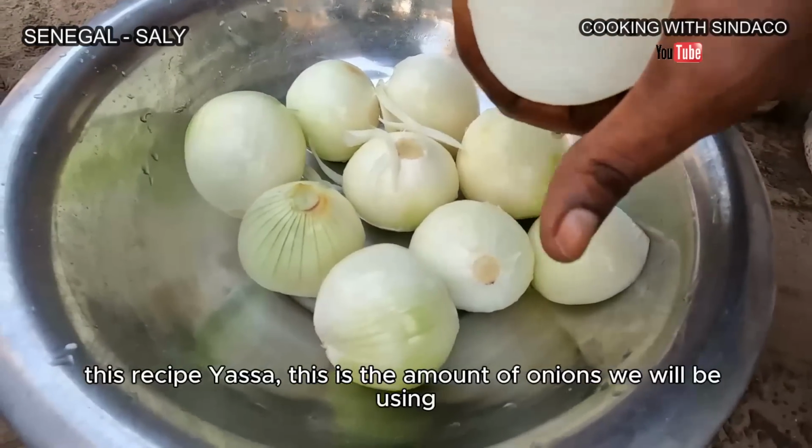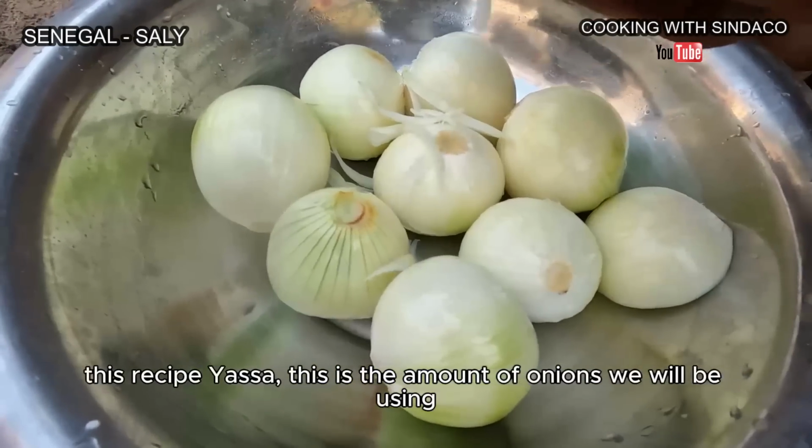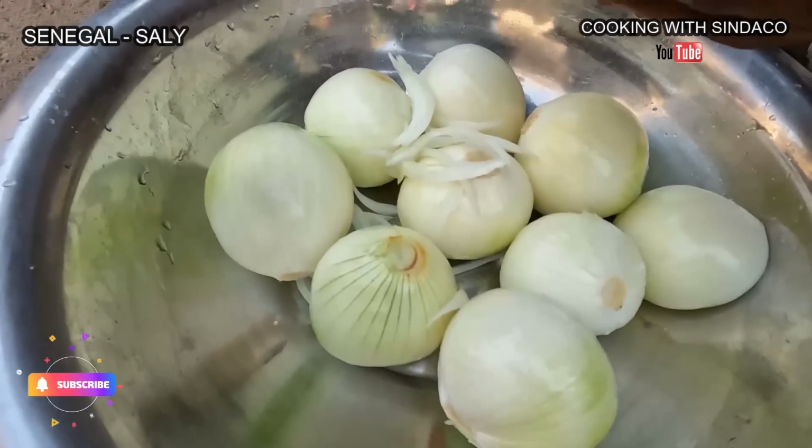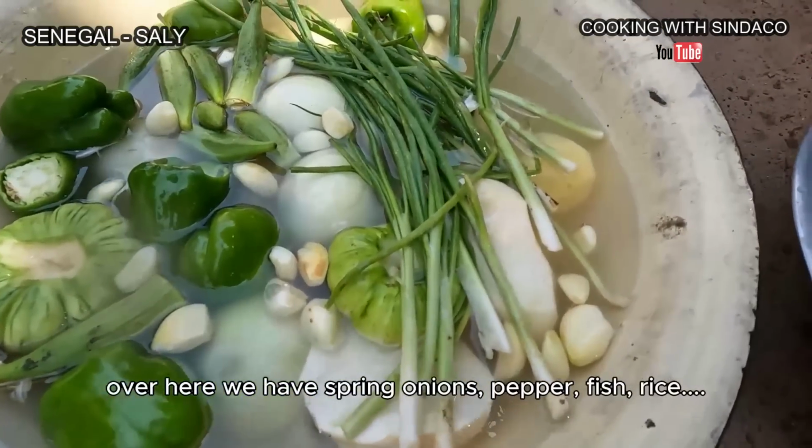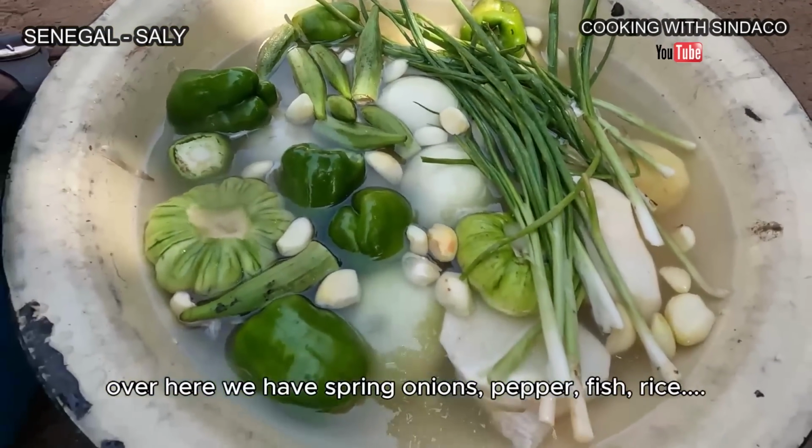This is the recipe, Yassa. And this is the amount of onion that I'll be using for Yassa. Okay. Over your sauce, spring onion, garlic, pepper.